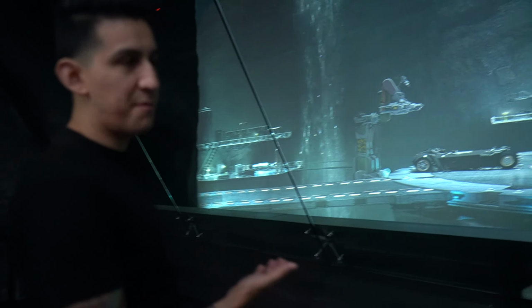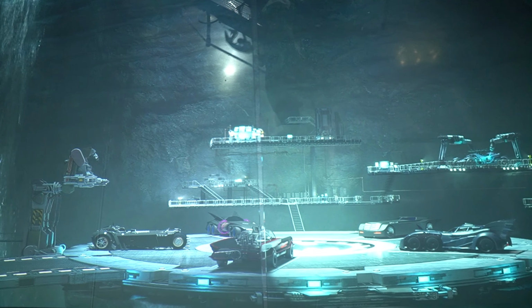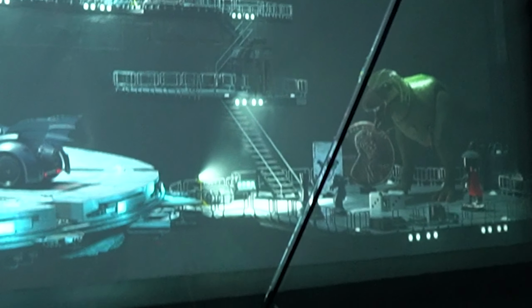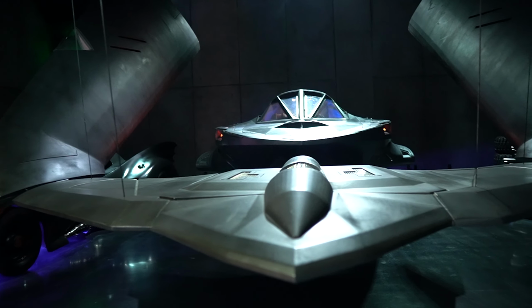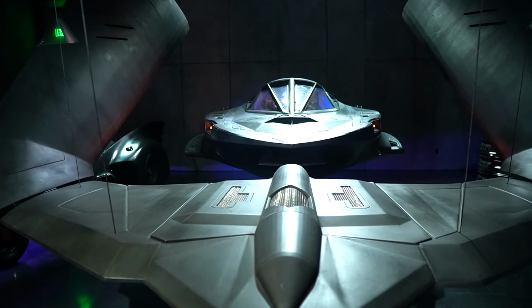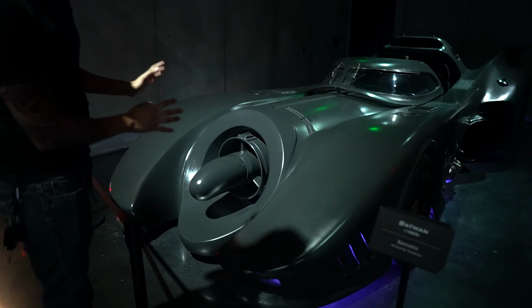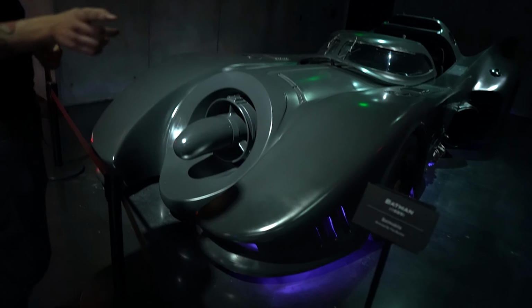I feel like I'm actually in the Batcave right now. If you look in the corner, right there, there's his giant penny and a dinosaur. Now, this is probably one of the best Batmobiles. The original 1989 Batmobile, driven by Michael Keaton.